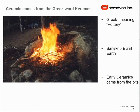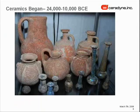It took about 1 million years of mankind lighting fires to actually realize that, after the fire burnt in that one area for so long, there were some very hard materials underneath. And that was where the first early ceramics came from. The earliest ceramics that anybody has really discovered date back about 24,000 years, when they found some figurines in Czechoslovakia. This picture is actually of some ceramic pottery that is maybe from the 5th century BCE.